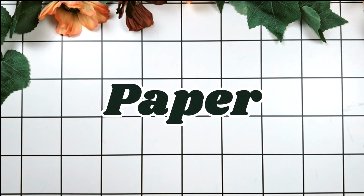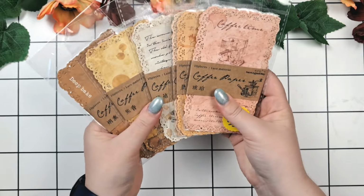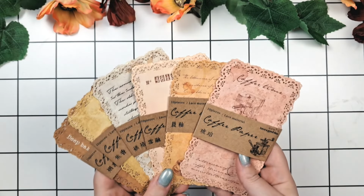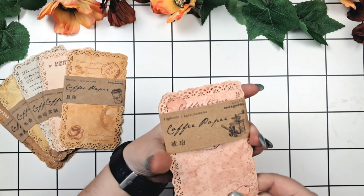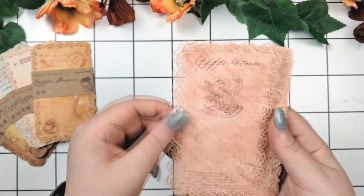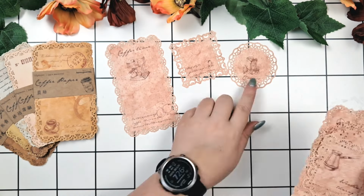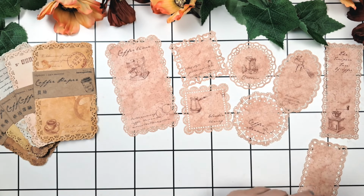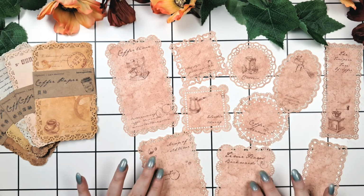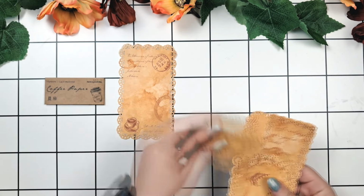Starting with papers. Lately, I have been wanting to use more decorative papers in my spreads, but I could rarely find something I would like until I looked through journal material section at the Journalsay website. And there I found these cute coffee papers. And I loved all of the versions, so yes, I got all of them. There is always an option to get all the varieties at once, and I used that a few times while shopping this time. Guys, if I love something, I just want to have a lot of it, okay?